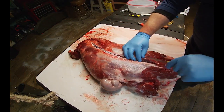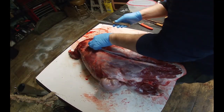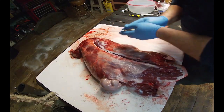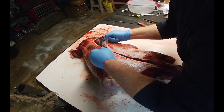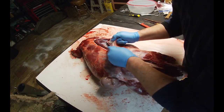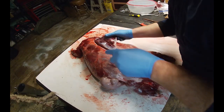Down to about there, we'll call it good. And here, we'll call it good. I always try to pull some of this back. Just less trim and cleanup you have to do later. You're not going to get all of it. You're still going to have to cut silver skin off later, but the more you can get now, the better.